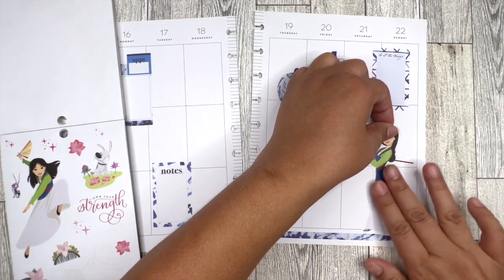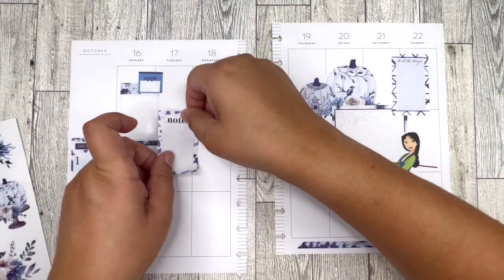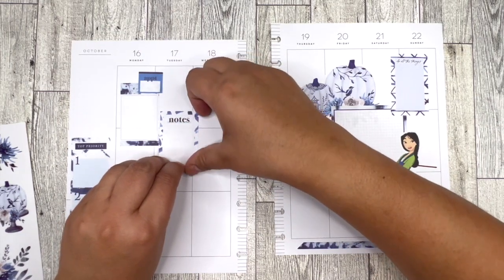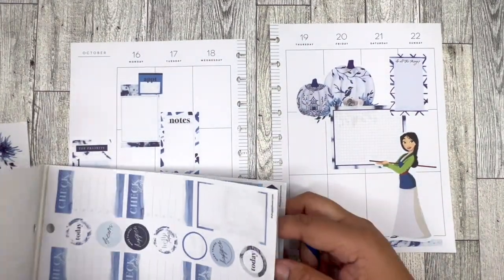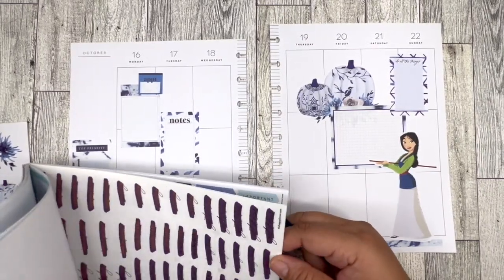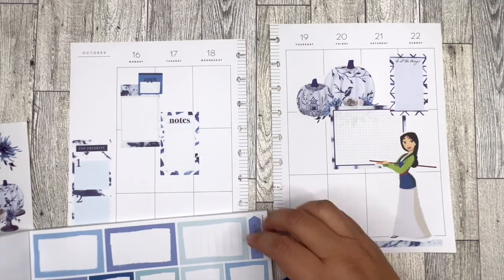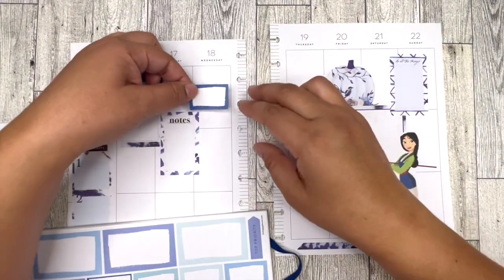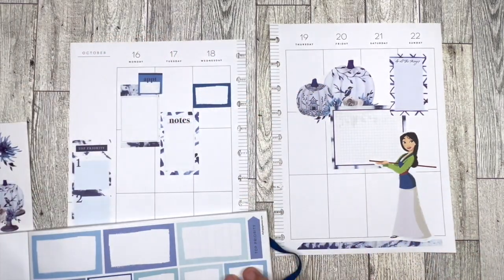True confessions, that note sticker on Tuesday is really bugging me, so I'm going to move that up a little higher, and I'm just going to put it right next to the other vertical box on Monday. I needed a smaller box for Wednesday just to make some notes. I wanted one that was not so heavily decorated like the other two boxes on Monday and Tuesday. And this page had the solid blue smaller box, and I'm going to go ahead and place that here on Wednesday. As I continue to decorate these pages, I hope that you enjoy this part, and I'll be back in a few minutes.